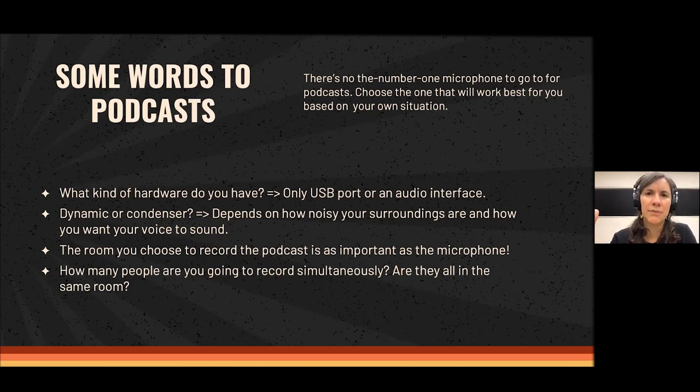It's just plug and use. And they are definitely going to improve the quality of the sound in your podcast if you want to go with them. Now, dynamic or condenser microphones? It depends on how noisy your surroundings are and how you want your voice to sound.